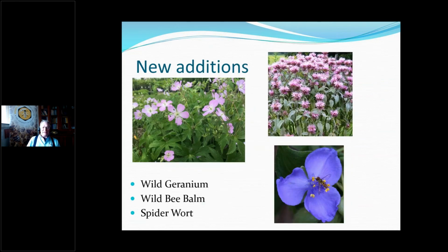So, a couple of late additions. I'm always watching what bees are working on in other people's gardens, and these are three plants that I'm seeing are really attractive to bees. The wild geranium and the wild bee balm are native plants too, but the wild geranium is very attractive. The wild bee balm, you can see, is a pink color, so it's Monarda fistulosa. But the red bee balm is Monarda didyma, and it is not attractive to bees. So don't plant the red bee balm that everybody has on their plant lists for bees. Plant the wild bee balm, the pink one, and it's right from here. It does really well, and the bees just love it.